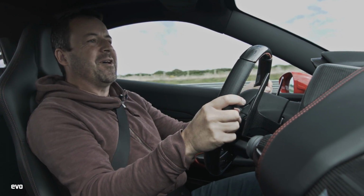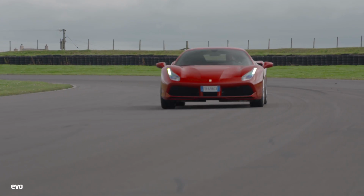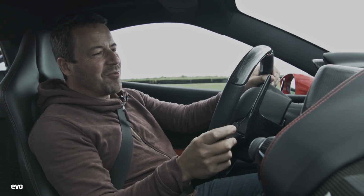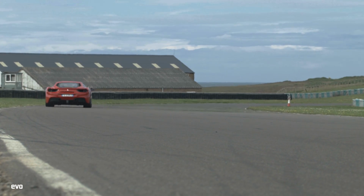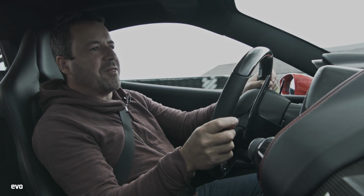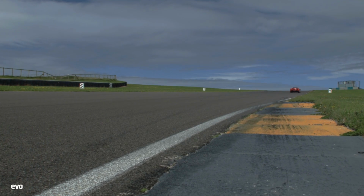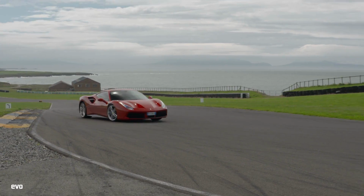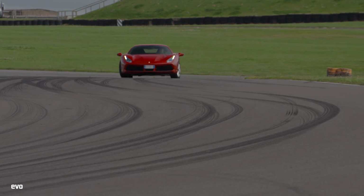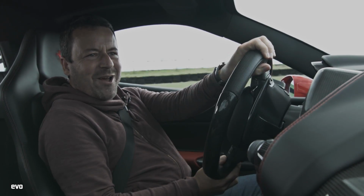That, believe it or not, is still with some electronic intervention, so you could very easily spin this car off in this mode, but it gives you a freedom to explore the limits with some sense of there being a safety net if you totally run out of talent, which there's every possibility of around here.